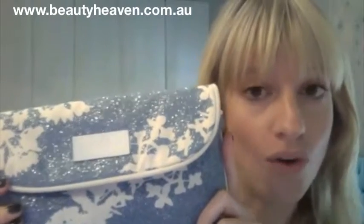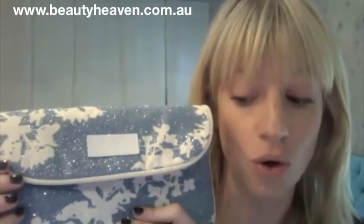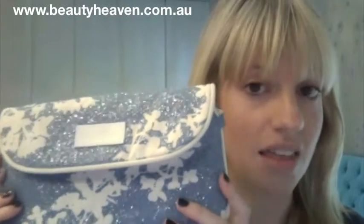They come in a whole range of sizes and styles, all sorts of bags, not only just makeup bags. And it's from the brand called Apple & Bee, and this is $28.95. So keep your eyes peeled for these because I think they're going to be a hit.